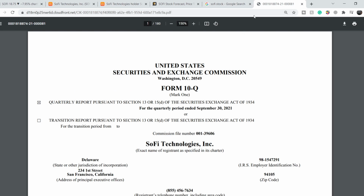And on top of that, let me show you right here, we are on a Form 10-Q that was filed on November 15th, and you can find it on the SOFI Technologies SEC filings.